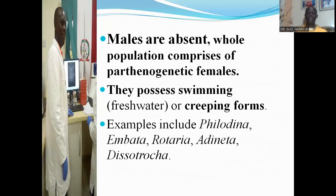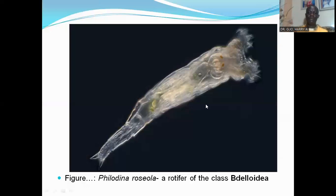They possess swimming or creeping forms. The swimming forms are found in fresh water. Examples include Philodina and others. These are typical examples of the Digononta or the Bdelloidea.